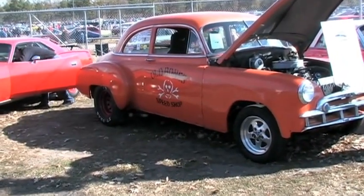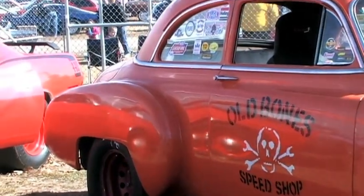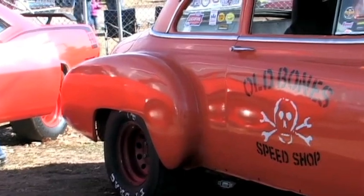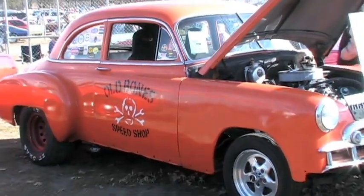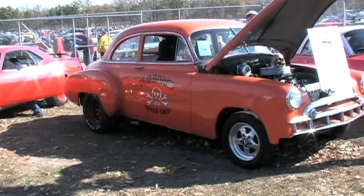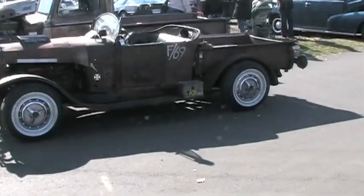All right, and we're looking at a 50 Chevy and Old Bone Speed Shop. So stop on and visit them. I think their business is probably booming. A lot of hot rods here, and I'm sure all these guys need a little extra help. Nobody can do it on their own.